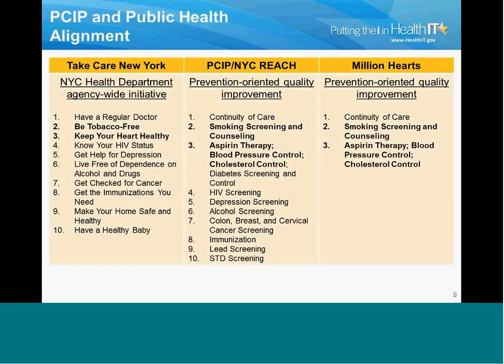So looking at the synergy with Million Hearts in our work as the New York City Health Department, we've placed this information on a slide to see the areas of overlap. In 2004, the New York City Health Department created a program called Take Care New York, where the goal was to improve the health of all New York City residents. And they've come up with 10 priority areas.